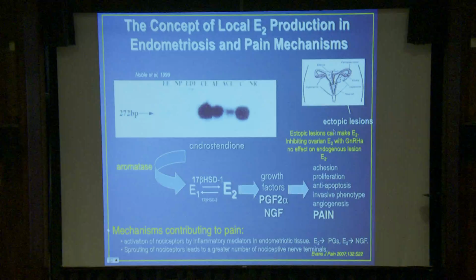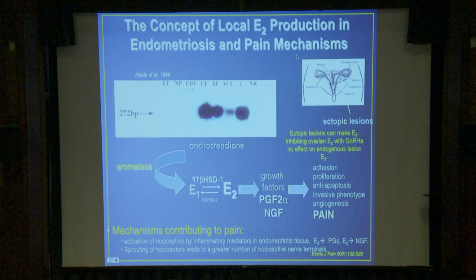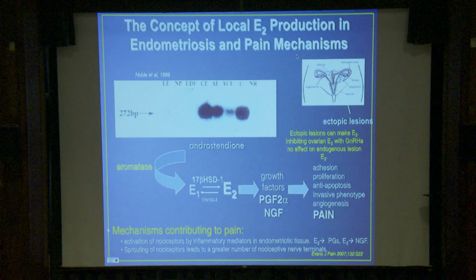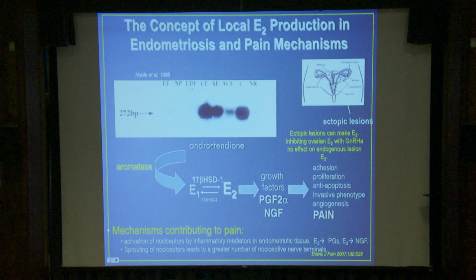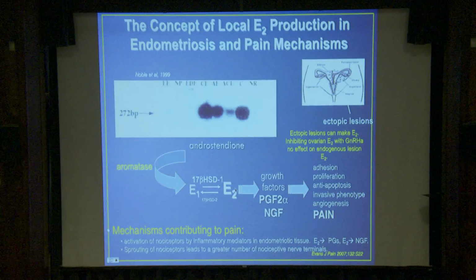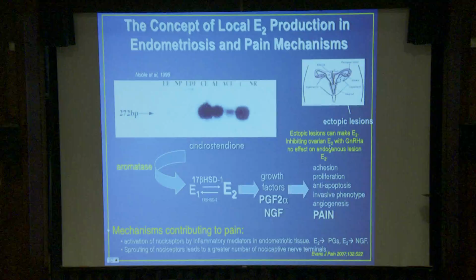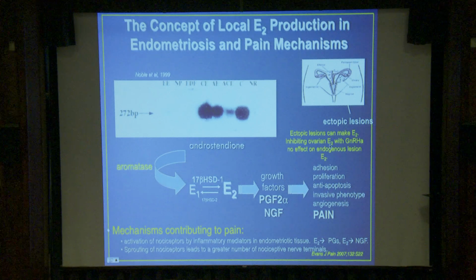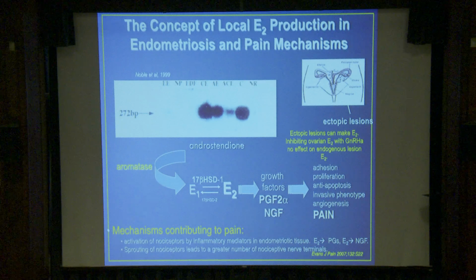Why does endometriosis cause pain? This slide may look busy, but this is a summary of all the talks you have heard today. Androstenedione is from the adrenal gland. It goes in the tissue because of the aromatase, converts to the tissue estradiol. So why Dr. Einerson said GnRH analog doesn't work? Because GnRH analog suppresses the ovarian endometrial estrogen. But the actual tissue produces its own estrogen.